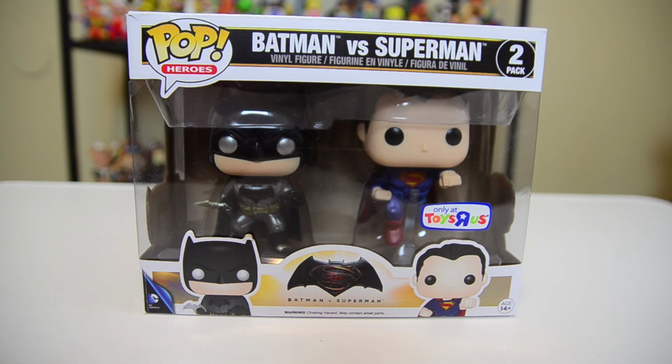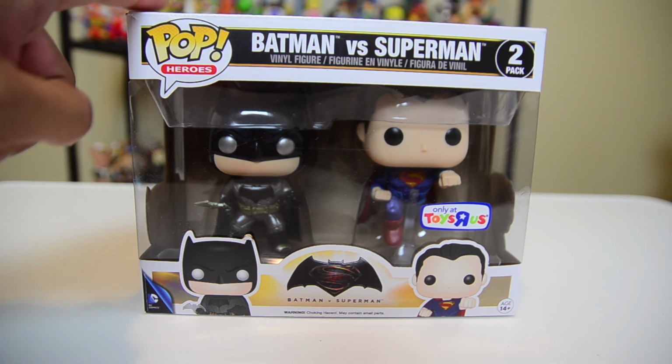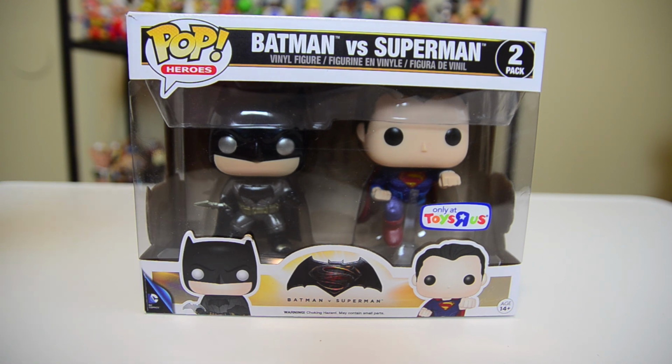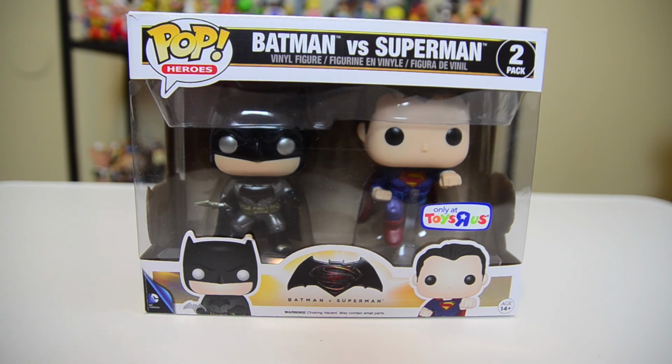Here's another Batman. This time he's partnered with Superman. It's the Batman vs. Superman 2-pack exclusive at Toys R Us from Dawn of Justice. And just like Joker and Harley Quinn, these two are metallic. I remember this being a little bit hard to find in stores, and when it was available online, it would sell out very quickly. But I managed to click checkout just in time so I can get my hands on it, and they look really good.